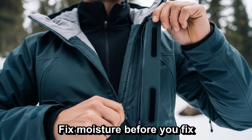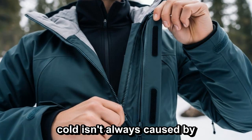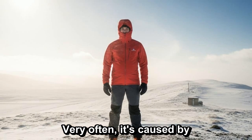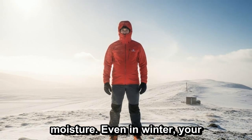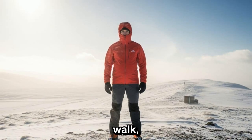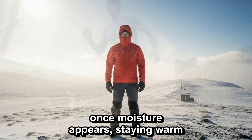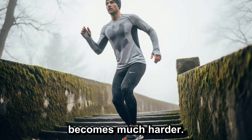Fix moisture before you fix cold. Feeling cold isn't always caused by low temperature. Very often, it's caused by moisture. Even in winter, your body produces sweat whenever you walk, climb stairs, or wear too many layers. And once moisture appears, staying warm becomes much harder.